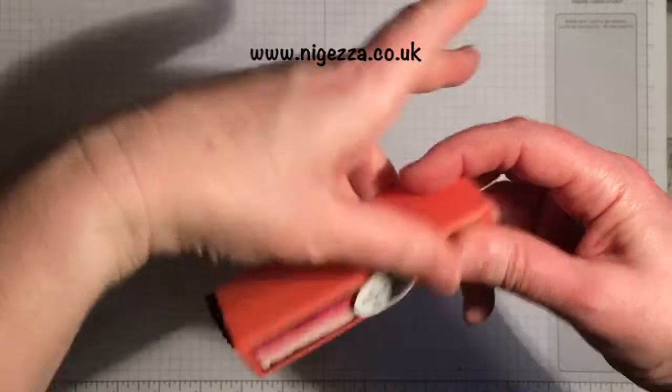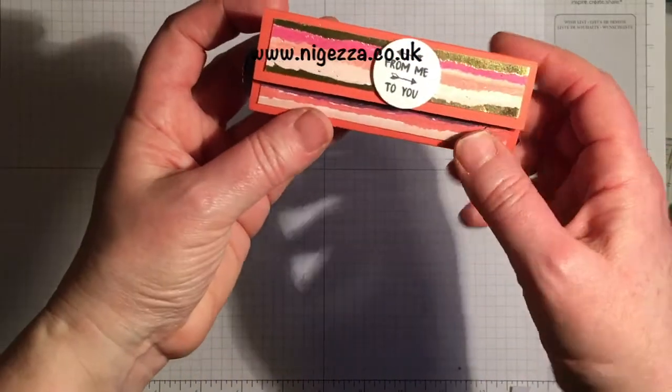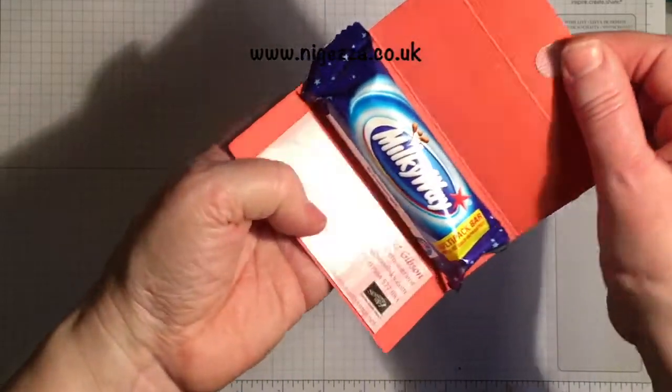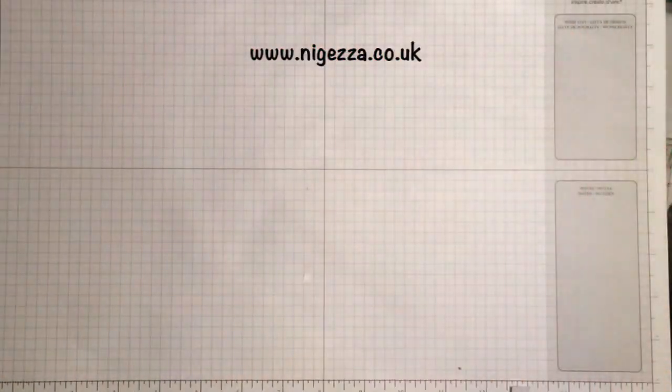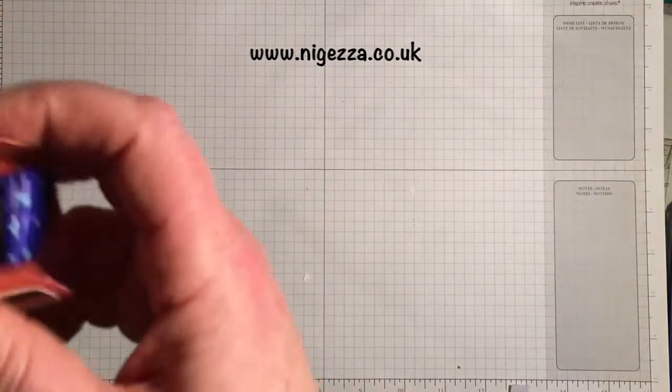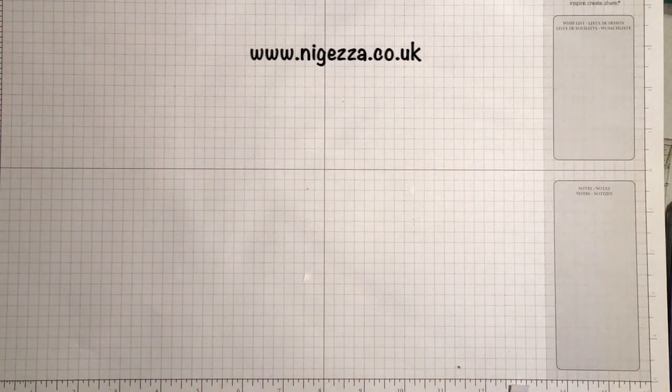I like this nice little triangular box. Nice little fastening, and then a little Milky Way, and that is from Violet Gibson, and she is Violet Creates. It's violetcreates.stampingup.net, so she might have a blog on there. So that's lovely. Thank you for that.